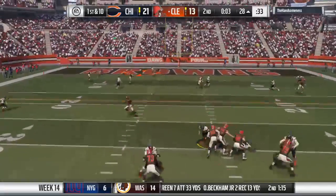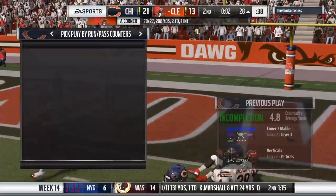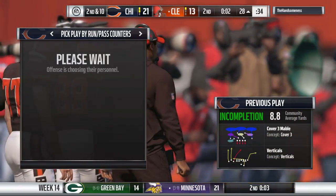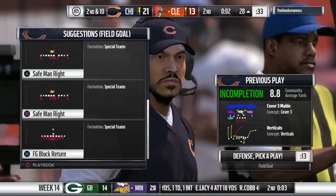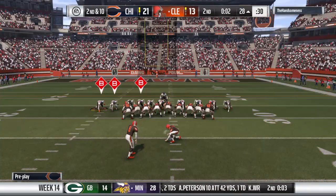Throw here on 1st down. He couldn't quite hold it. Got hit, ball pops out. Incomplete. After all the preparation, all the practice, a play like that will absolutely break your heart. They had everything they wanted, just unable to complete it. In the end zone, a big-time drop.